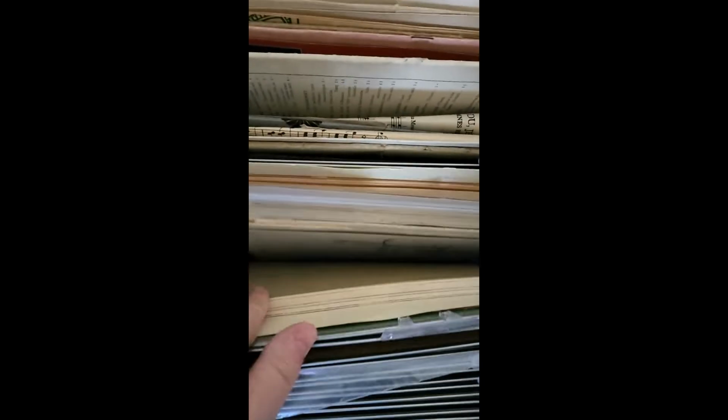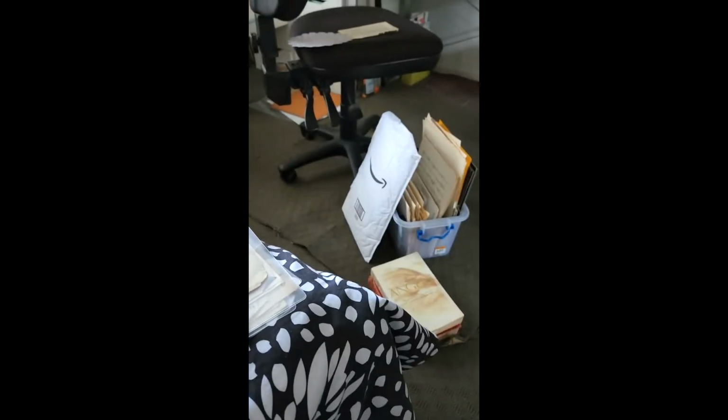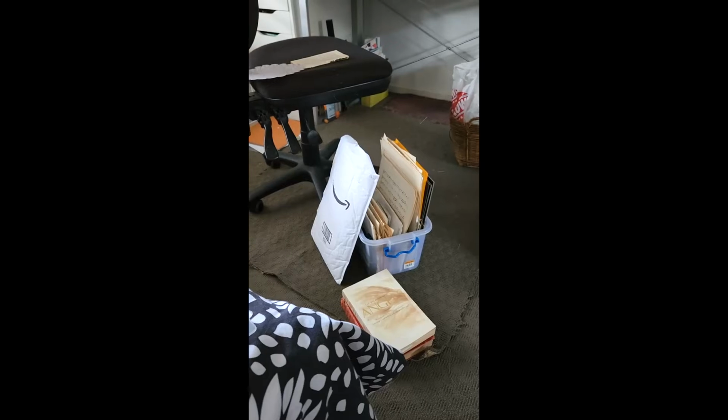So I have got music in there, text in there, really old magazines in here. This is another really old, vintage magazines as well, and a really old visual history book. I've still got piles there and there, there and over there. So I'm making very slow progress here. Getting there though.